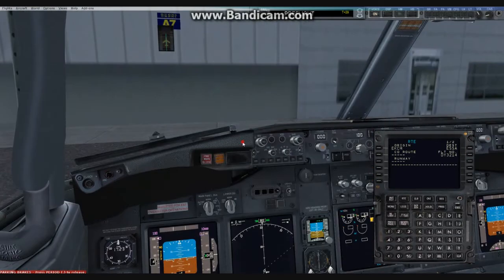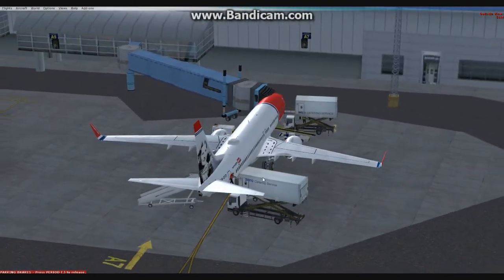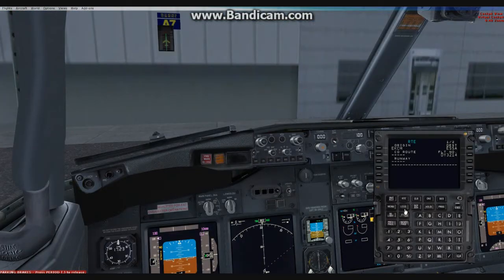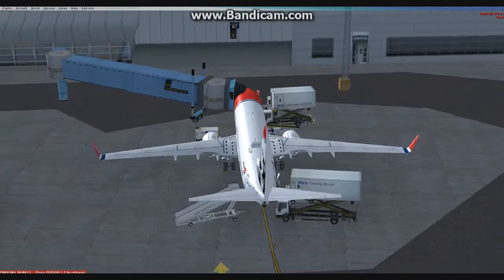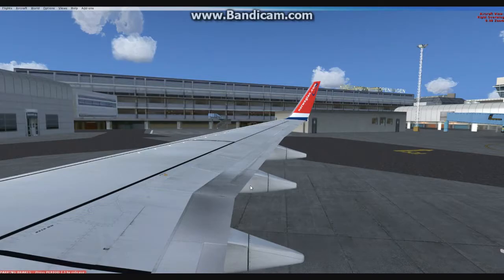So I'm just gonna check outside. Okay, they are about. Okay, I'm gonna open the doors. And I'll go forward and check, so they can load some good foods to the passengers.